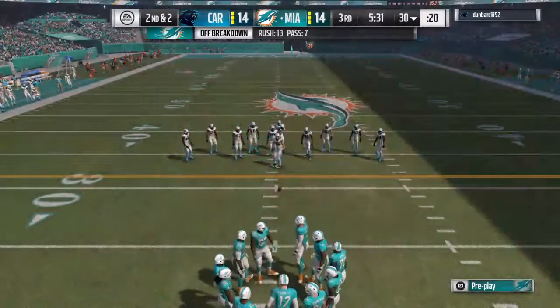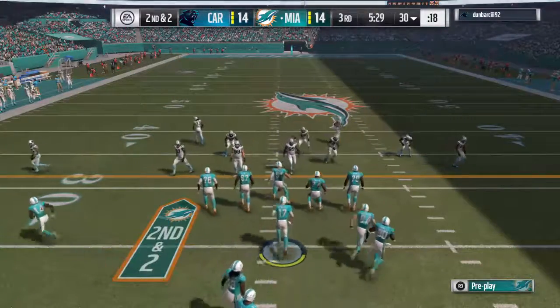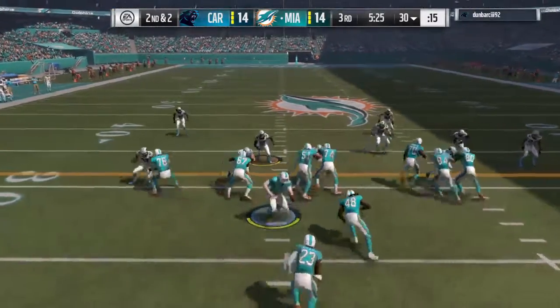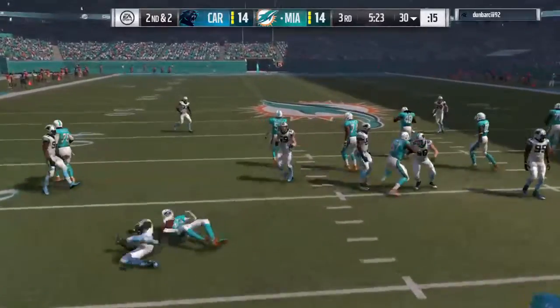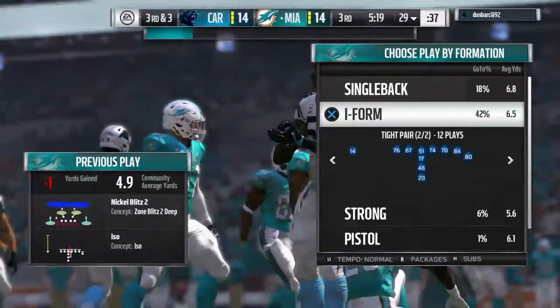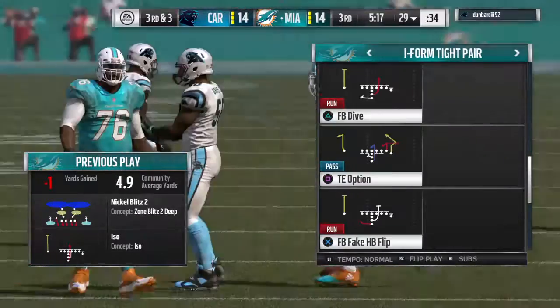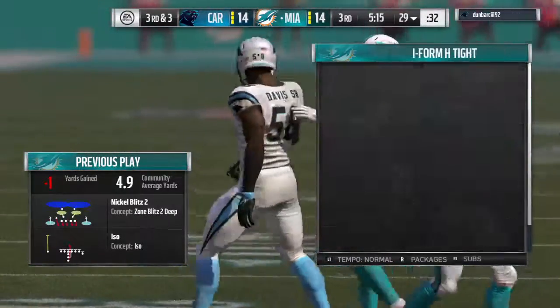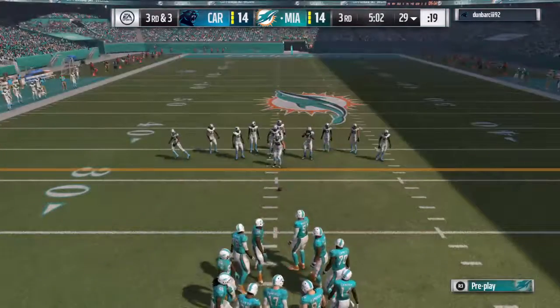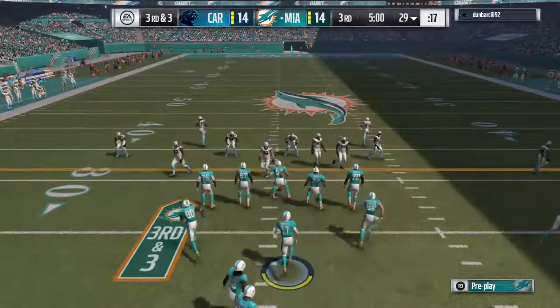See if they stay on the ground for second down. They stay on the ground. Again, it's Ajayi. And for one of the few times here today, this run's not going to go anywhere. They'll lose a yard that time, and that's going to lead to a third down. 3 yards left to grab here on third down.